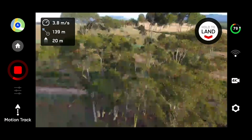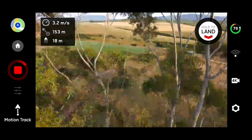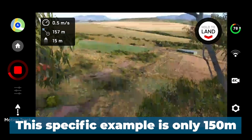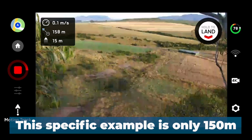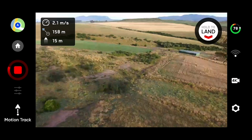Whereas with the Skydio 2, I noticed that anything past around 200 meters, especially from 250 to 350, the signal starts to get really bad and it's very difficult to see what the drone sees, therefore making it harder to know what you're filming.